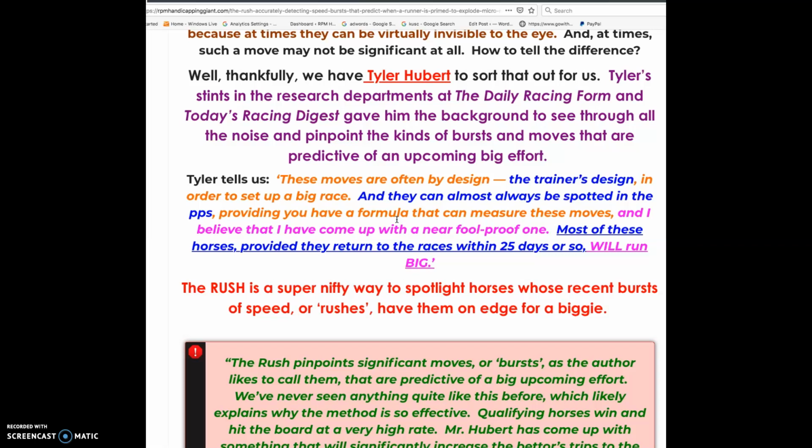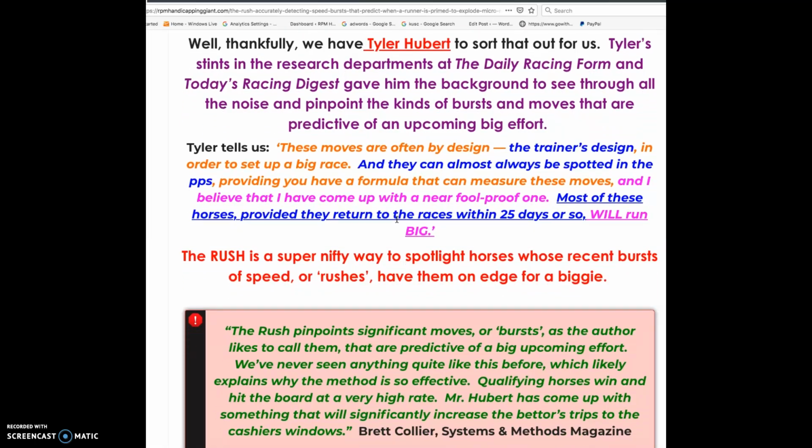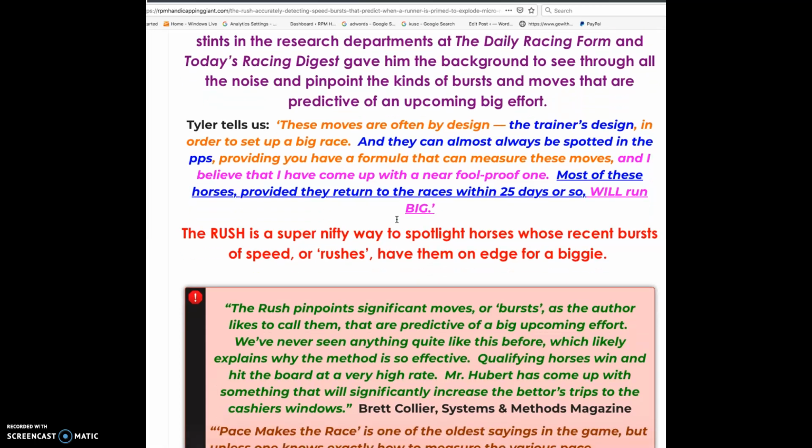So in other words, while it's not always the case, often trainers instruct their riders, especially when they're setting a horse up, to provide the horse with some speed. Usually, like I said, it's a sustained burst of speed that can last for a full quarter of the race. And again, most of these moves will have occurred in the last 2 races, and most of these horses are live when they come back in 25 days or so.